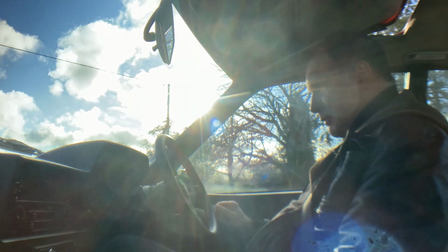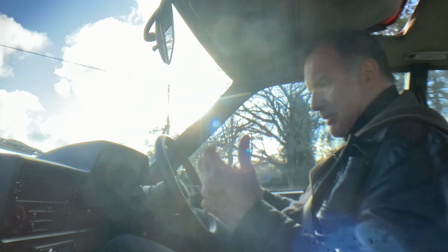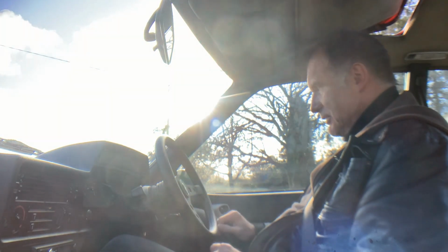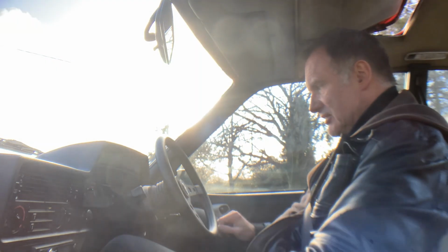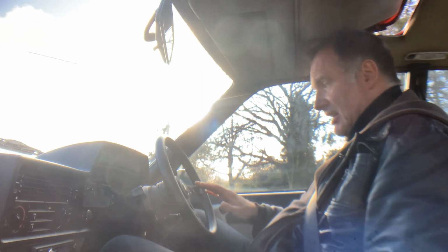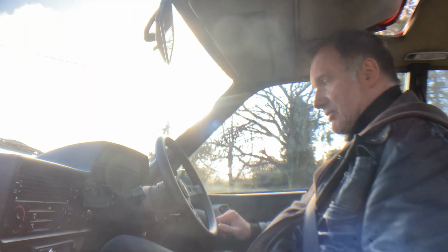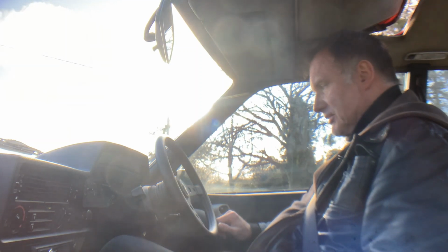Starts nicely, starts well whether it's hot or cold. As with most of these, they are slightly lumpy when they're cold. That's perfectly normal. They're always slightly lumpy at idle as well compared to modern cars, because it's an early type of fuel injection system. But check panel light all works, and the brake light goes out when you touch it. The only thing that does stay on is the brake pressure light, and don't know why, perhaps a switch issue. These are quite prone to electrical glitches, but nothing wrong with the brake pressure. We've been out and tested it.